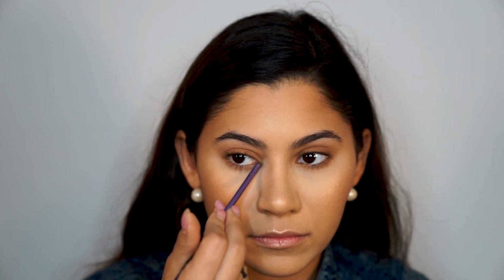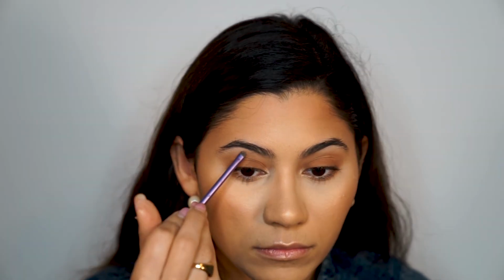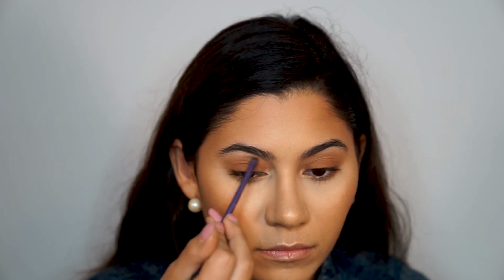I like highlighting my eyes just as I did with my face. I like using the same exact highlighter, so I will be using Champagne Pop by Becca and applying that in my tear ducts and also brow bone. So the eyeshadow is complete. As you can see, it's just a little bit of a wash of color in order to bring some attention and definition to my eyes.